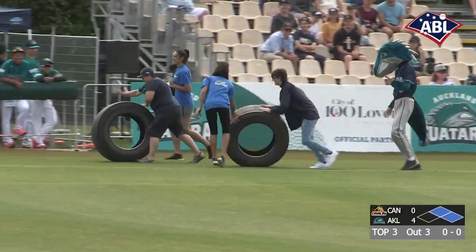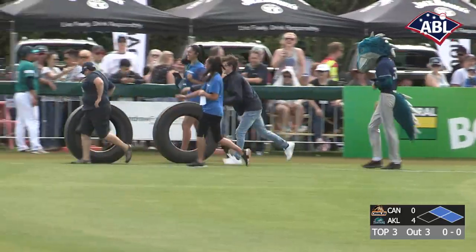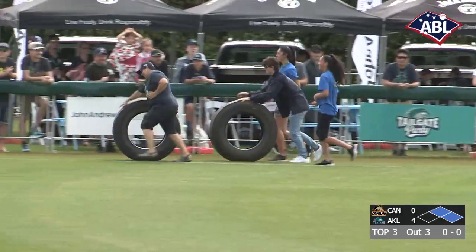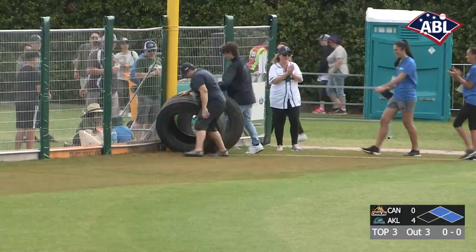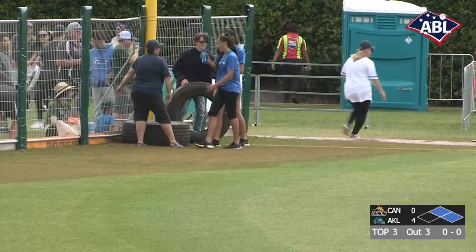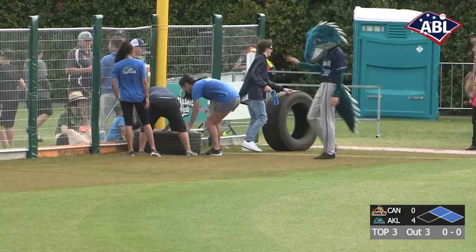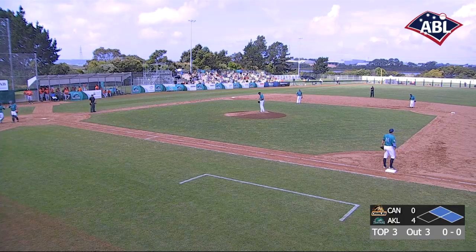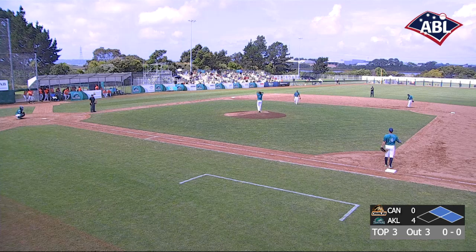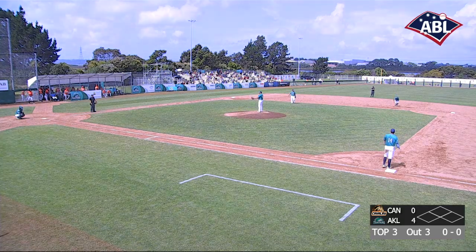As we see a bit of on-field entertainment here with a rolling tire race with the Tuatara mascot egging them on. Pretty good crowd developing at McLeod Park today with the first good day of weather on a weekend day for the Tuatara so far. And what a great chance to see a Major League veteran on the mound here in Josh Commenter. For the Cavalry, we will have Middleton, Aoyagi, and Massey coming up to bat. 8-9-1 for the Canberra side.